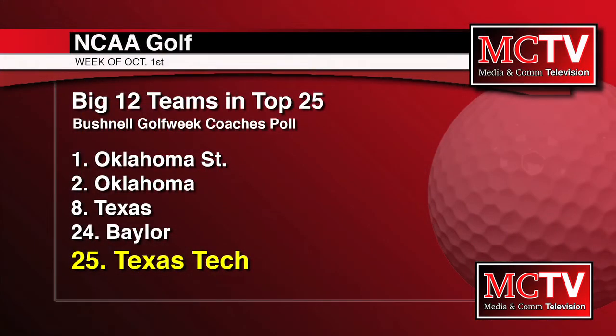Coming off an extremely successful season, the Texas Tech men's golf team is now ranked number 25 in this week's coaches poll after the first 2 tournaments of the fall. They are coming off a second-place finish at the Showdown in the Rockies. Some notable Red Raiders are Sandy Scott finishing 4th at the Showdown and sophomore Kyle Hogan finishing 7th.